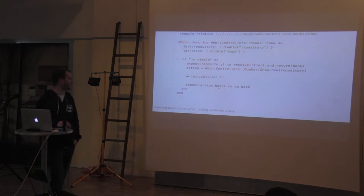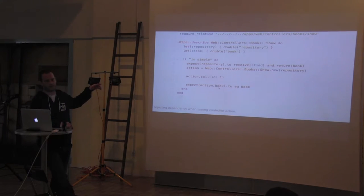And here, another benefit of having classes as controller actions is that there's no need to actually make a request. You can initialize an object and just call methods on it and check if they return the proper results. So it's different than what we have in Rails.